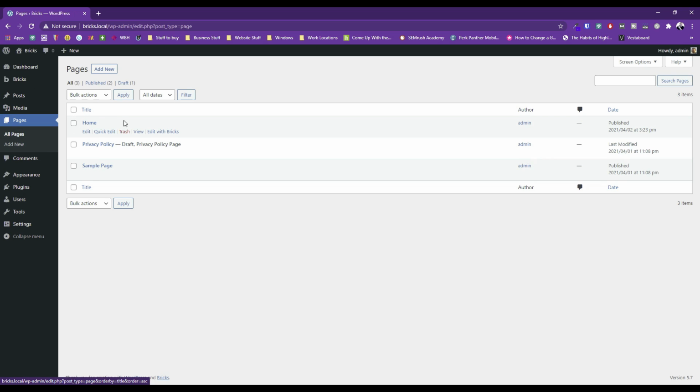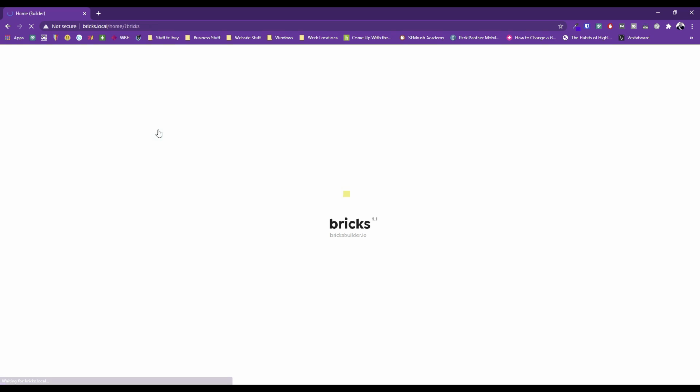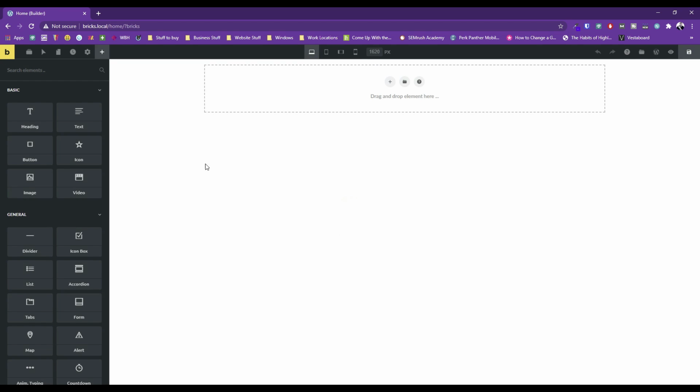So in this section, we're just going to build a page with it. I'm not going to build a header or footer. I want to go over the main differences and the main things I both like and dislike about this page builder. There are a couple of things, but stay with me until the end and then you'll see what I finally think of this page builder.